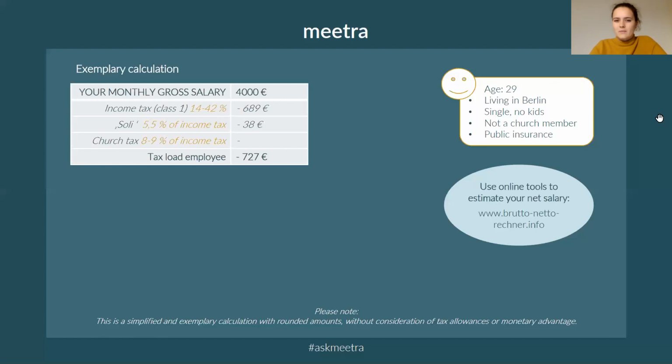Church tax depends a bit on which state you live in. That's why we have mentioned a person living in Berlin. It's anything between 8 to 9% of your income tax if you pay church tax. In this case, we have calculated with 0 because not a member of the church. So this would mean the total tax load the employee, or you in this case, is facing amounts up to 727 euros. That's quite a sum, right? But that's not it. There will be more deductions.